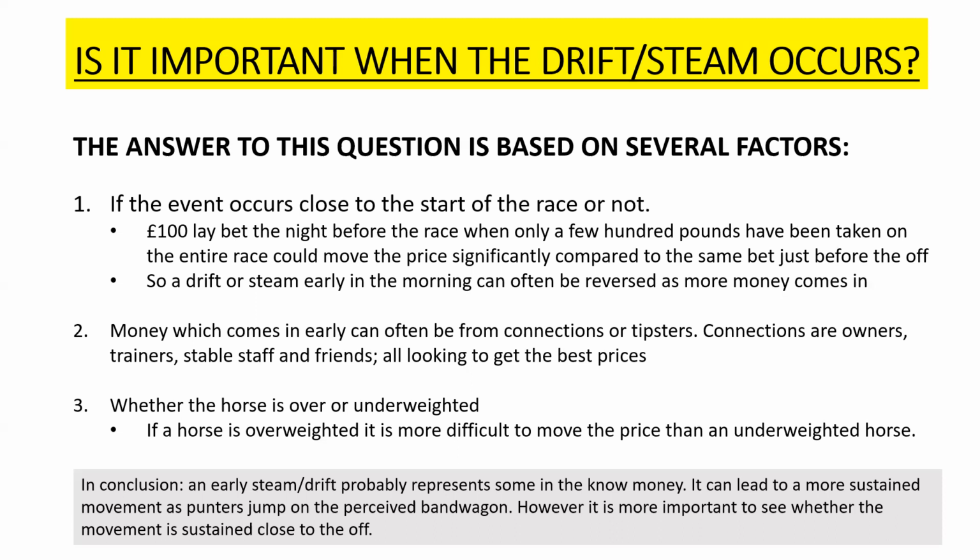So in conclusion, an early steam probably represents some in-the-know money. It can lead to a more sustained movement as punters jump on the perceived bandwagon. However, it's more important to see whether the movement is sustained close to the off. So those charts I showed you earlier on, one was a U-shaped chart, which said that early money was not particularly important. And the other chart, where basically it continued to steam through to the off, was very much more the chart you'd want to see to say, yeah, this is a proper steam, proper stuff going on here.